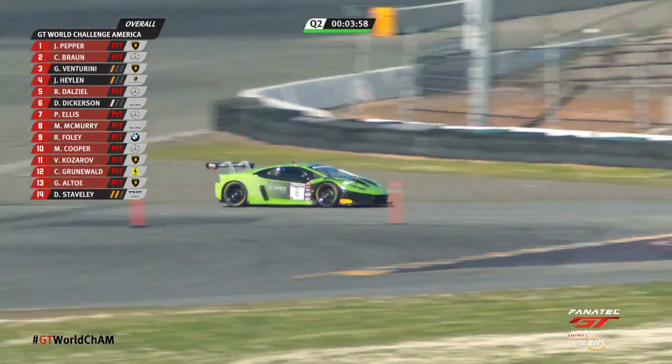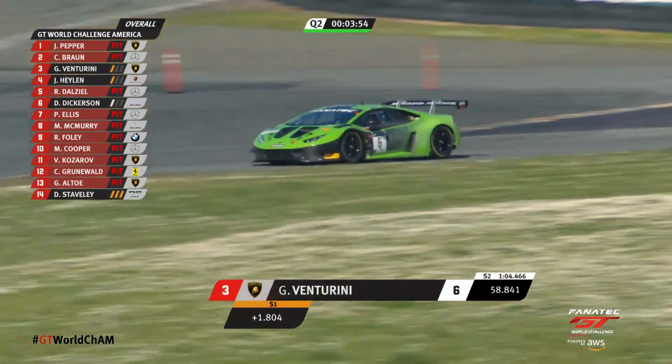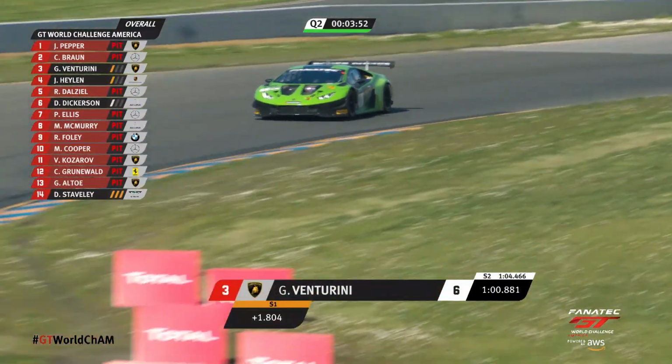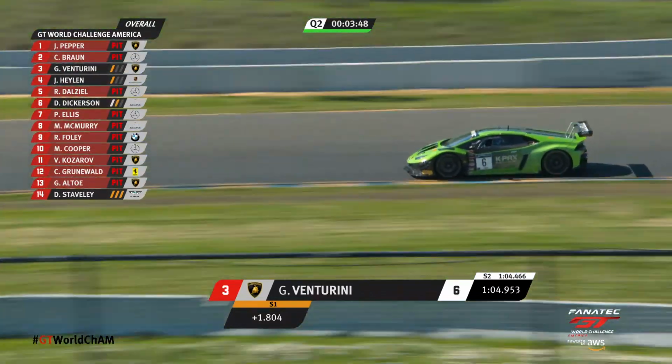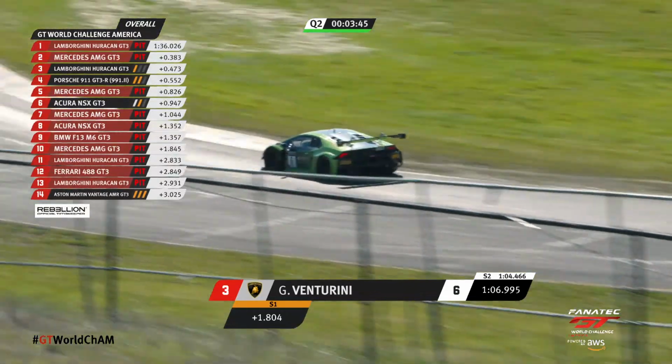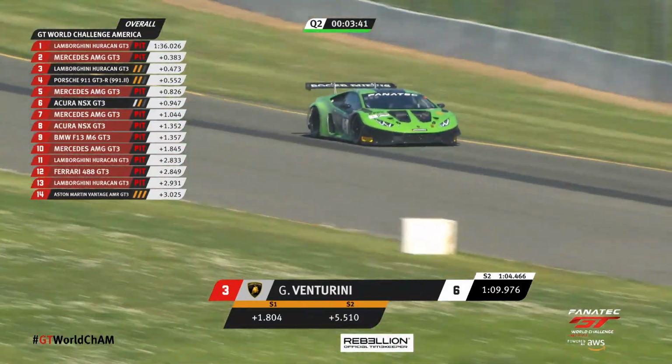Conrad Grunwald is the driver in the car at the moment, the only AM-class car in the field, but 12th overall, ahead of a couple of Pro-Am entries, which is good to see. And again, Giovanni Venturini still on track, trying to find a little bit more speed with just under 4 minutes left here in Q2.